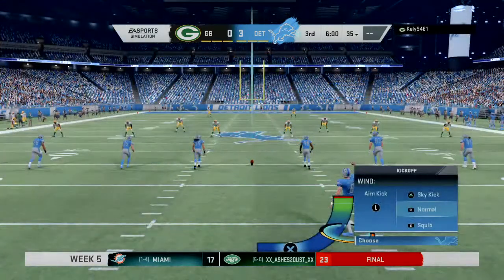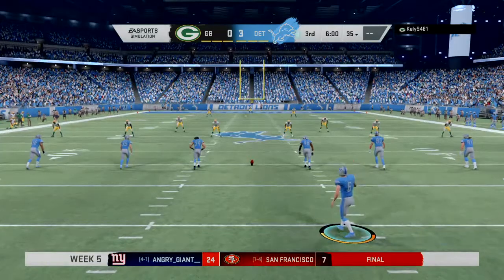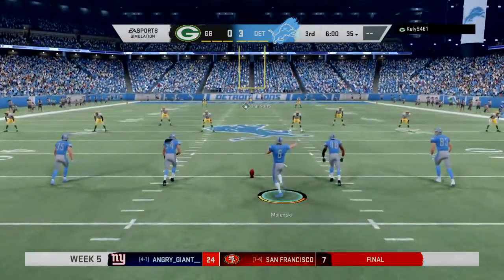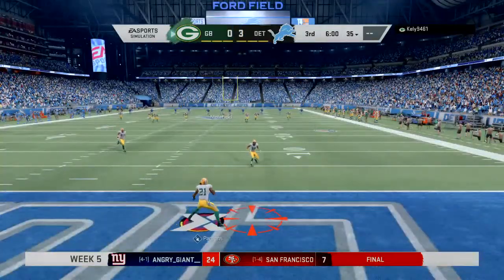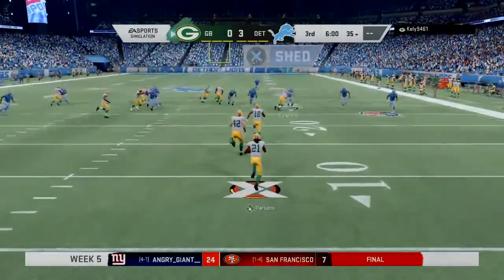3-0 our score. As we'll head down to Orlando, that's where we find our man Jonathan Coachman at our EA Sports halftime report. Coach, the Lions in the lead, and they're going to get the football first as well as the second half is underway.